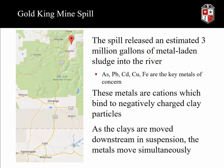Well, let's talk about another area where we have metals in water. Some of you might recall the Gold King mine spill. This was a spill that released an estimated 3 million gallons of metal-laden sludge into the Animas River. Arsenic, lead, cadmium, copper, iron were some of the metals of concern.